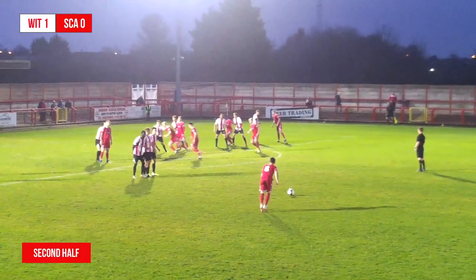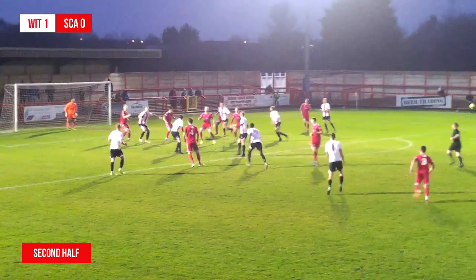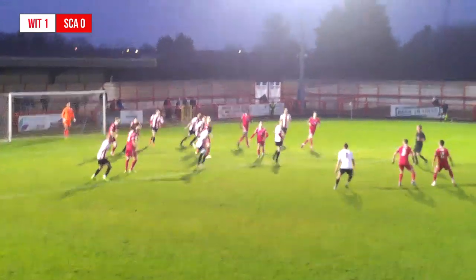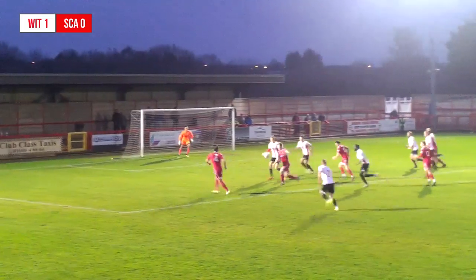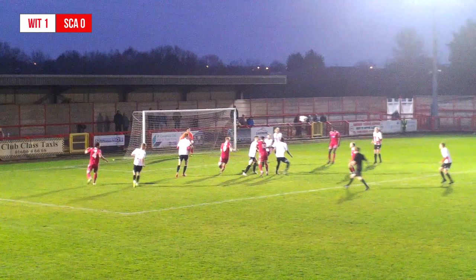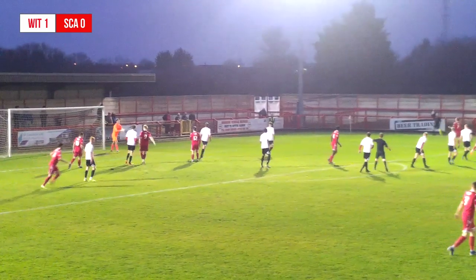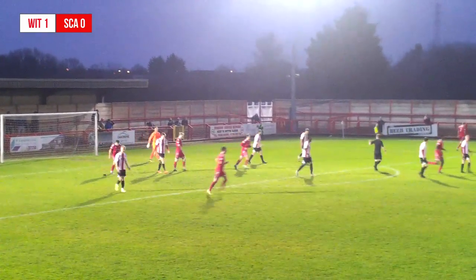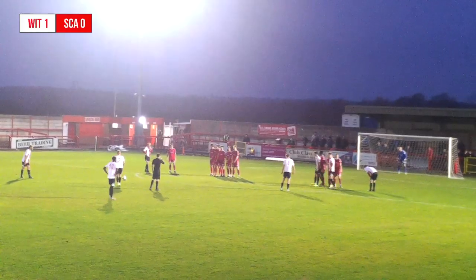Scarborough have a free kick. It's Ryan Watson. Into the wall. Chips it back in. It's well cleared by Albion. It's not cleared yet. Scarborough's got a 5-man wall.